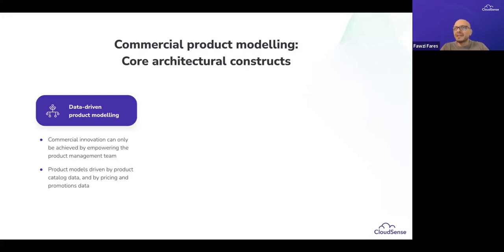You need the ability for the system to allow business users to change data that drive the system, drive the models, drive the rules that actually then implement the commercial offerings and implement the rules around those commercial offerings. But you need the business person to be able to innovate in that way via data and drive the system with data.